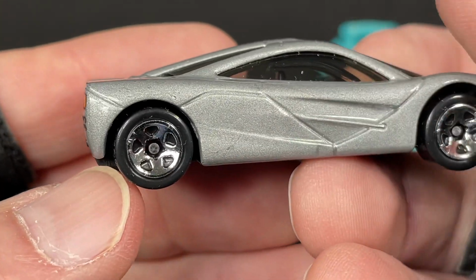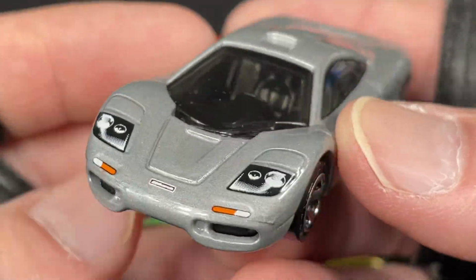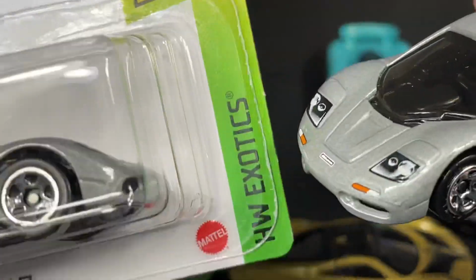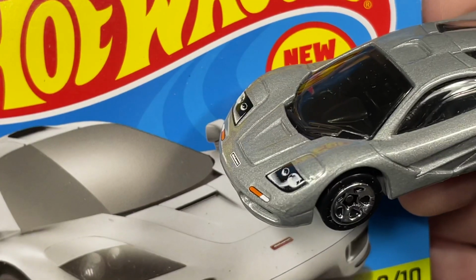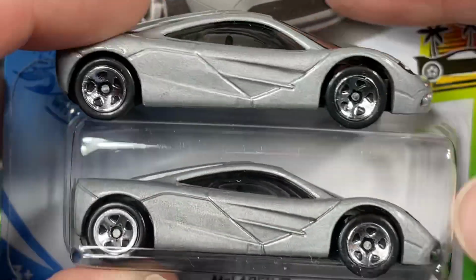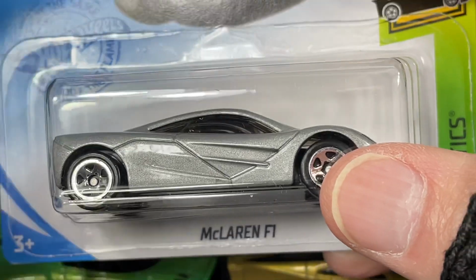I already looked them over. They are exactly the same. But it is a Q-Case car. And it is a new model for 2021. Number 235 of the year, and Hot Wheels Exotic Series 8 of 10. So far I got 8, 9, and 10 on this, on this lucky find, I should say, this morning. For today, November 3rd of 2021.